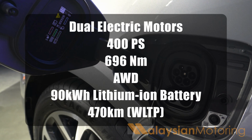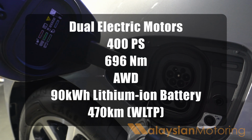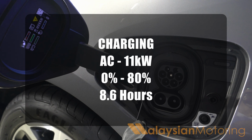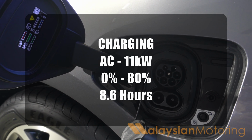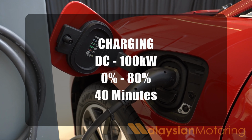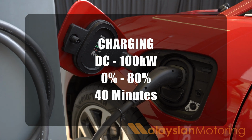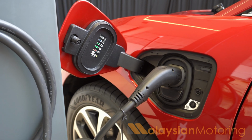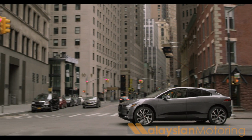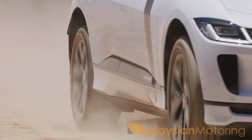Now in terms of charging, the Jaguar I-Pace can charge via an AC socket at up to 11 kilowatts, which will be able to recharge the car from 0 to 80% in a little over 8.5 hours. Of course, if you are traveling, your I-Pace can also charge at up to 100 kilowatts, allowing you to do the same amount of charge in about 30 to 40 minutes. This means that the I-Pace is as much a town car as it is something for you to take over a longer distance, which I'm certain a lot of Jaguar customers will enjoy.